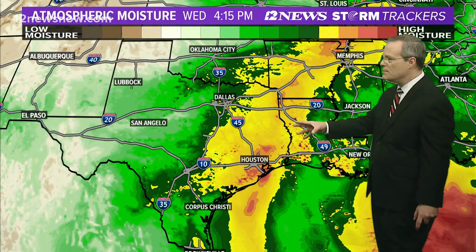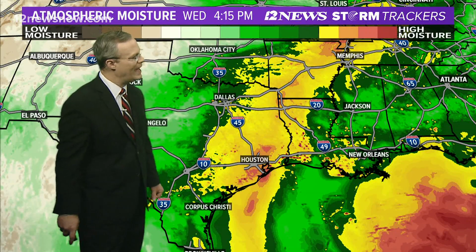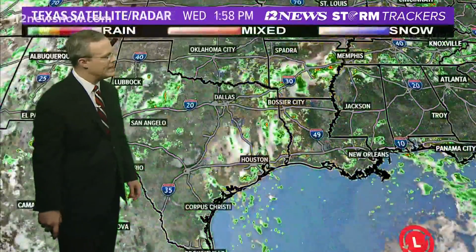But look at the tremendous amount of moisture over southeast Texas, almost at the top of the scale. But wait, there's more. Look what's out in the Gulf. That's associated with Invest 91L. That'll be headed our way, unfortunately, as we head towards Friday and Saturday.